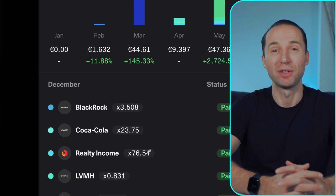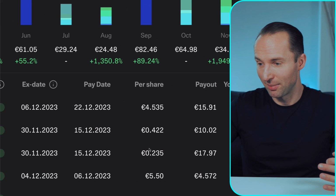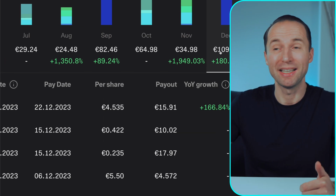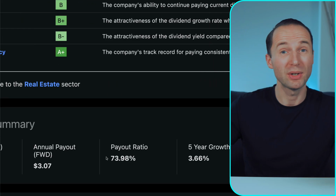And the good thing is, with a REIT, they usually pay on a monthly basis. So basically every single month, Realty Income now pays me almost 18 euros. So that's really nice. And they have a really high yield right now. As you can see, the dividend yield right now is 5.36%. So I'm really happy with this.